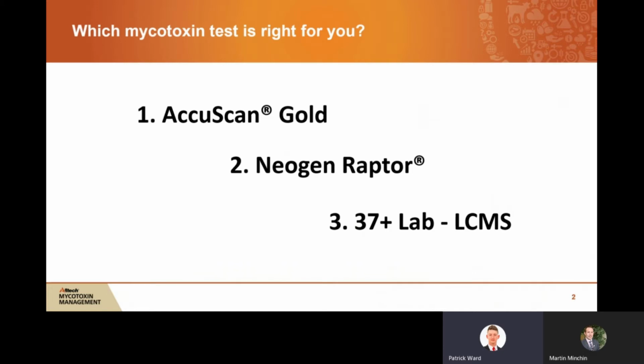To touch on each one in a bit more detail, the AccuScan Gold is essentially for instant on-site detection of mycotoxins. Units like this are often the first line of defence against mycotoxins for feed mills, suppliers, and farmers who want to check their own feed. It gives you the ability to investigate suspected issues at the source 24 hours a day. Their sensitivity can range between ppm, which is parts per million, to ppb, which is parts per billion detection limits, and it is essentially the first tool that you go to in your arsenal.